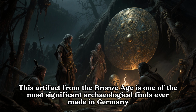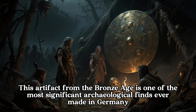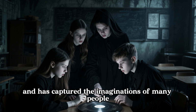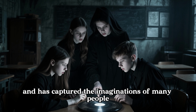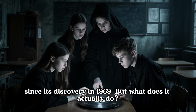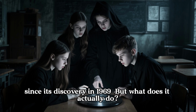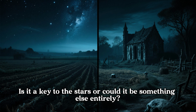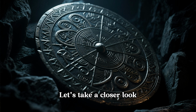This artifact from the Bronze Age is one of the most significant archaeological finds ever made in Germany, and has captured the imaginations of many people, including my students, since its discovery in 1969. But what does it actually do? Is it a key to the stars, or could it be something else entirely? Let's take a closer look.